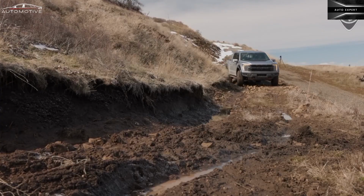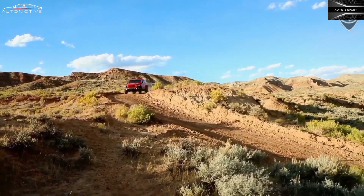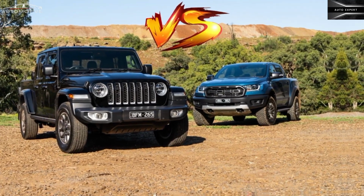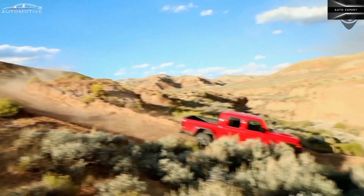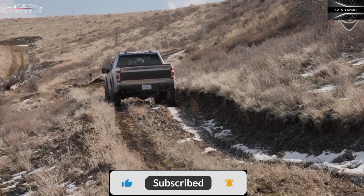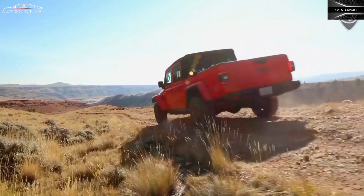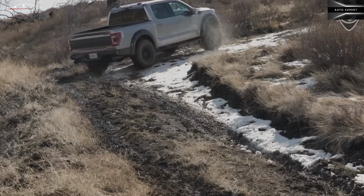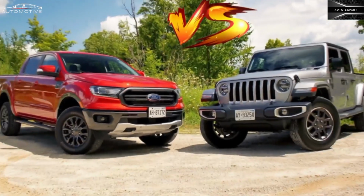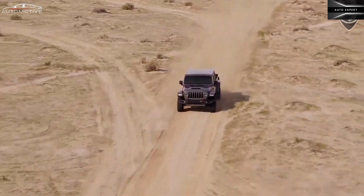Gladiator and F150 appearance. One of the big differences between these two trucks is their looks. The F150 looks like what most people imagine when they hear the word truck. The Gladiator, on the other hand, looks like a JL Wrangler with a bed. That isn't necessarily a bad thing, but it isn't for everyone either. On top of that, the Jeep Gladiator comes in several vibrant color options that aren't offered on the F150. If you want a ride that is less traditional overall, just in terms of presentation, then the Jeep Gladiator is your option.